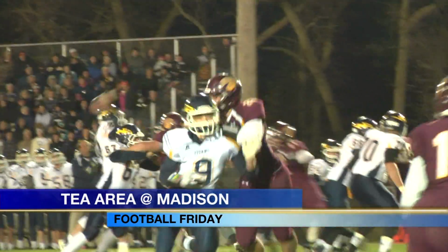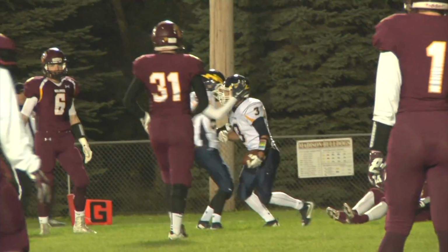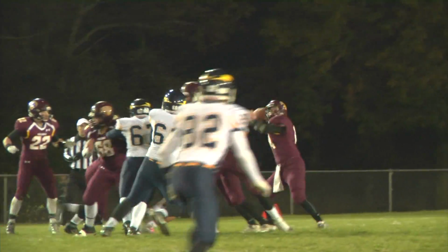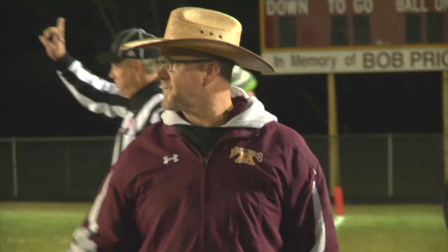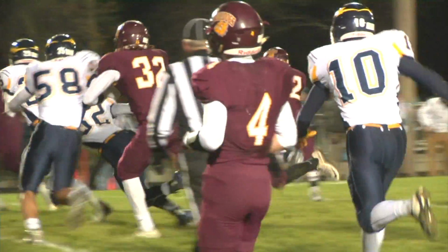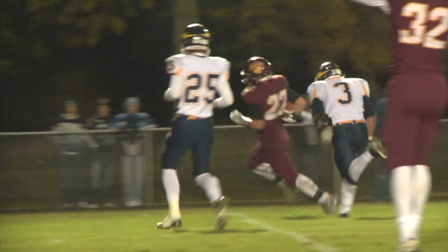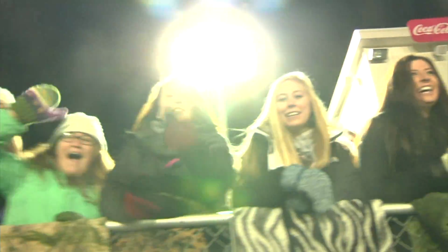Madison up 7-0, but the Titans are driving. It's Peyton Conrad to Adam Hyen for the touchdown. Hyen had a great game. We're tied at 7. Madison's Mitch Hansen airs it out, but Tate Hoff is there for the great interception. However, he would turn it over on the next play. And on Madison's first play, that sets up a scamper from Brody Frederickson, his second touchdown of the night, 13-7 Madison. The Bulldog fans loving it.